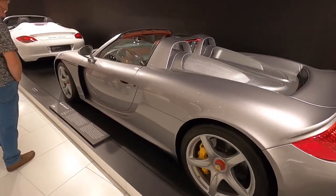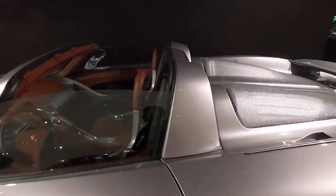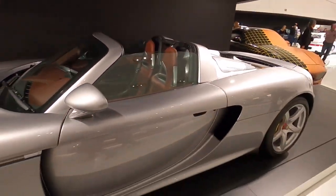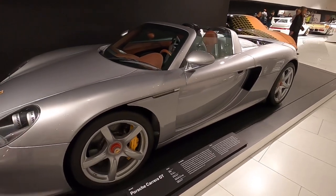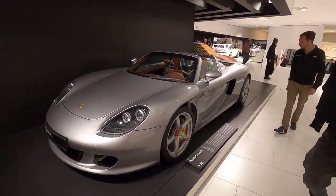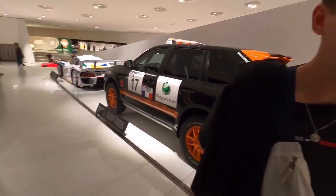Yeah, we'll check out this. There's a red one here I saw. Yeah. It's my first silver one. I like it. The other side center lock caps are blue, just like the race cars. Yeah. Pretty cool. Look, a Boxster Spyder, your favorite. Wow.